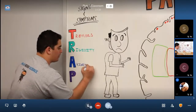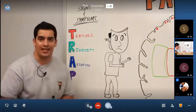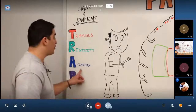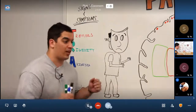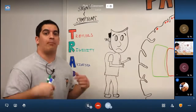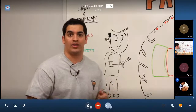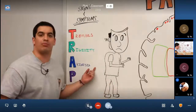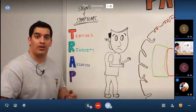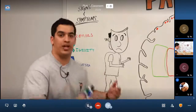Kinesia. And there is another one here, they call it akinesia or bradykinesia. So it means that there's either little to no movement, or a struggle to move. Akinesia is almost no movement, right? And bradykinesia is the struggle to be able to initiate that movement. So there are two types, akinesia and bradykinesia. Akinesia is almost no motor movement, and bradykinesia is very little or hard to initiate the motor movement.